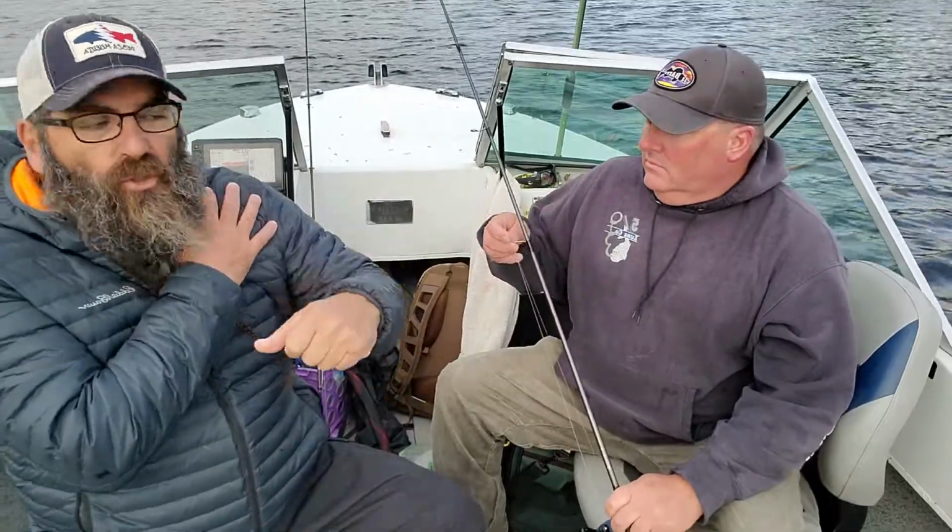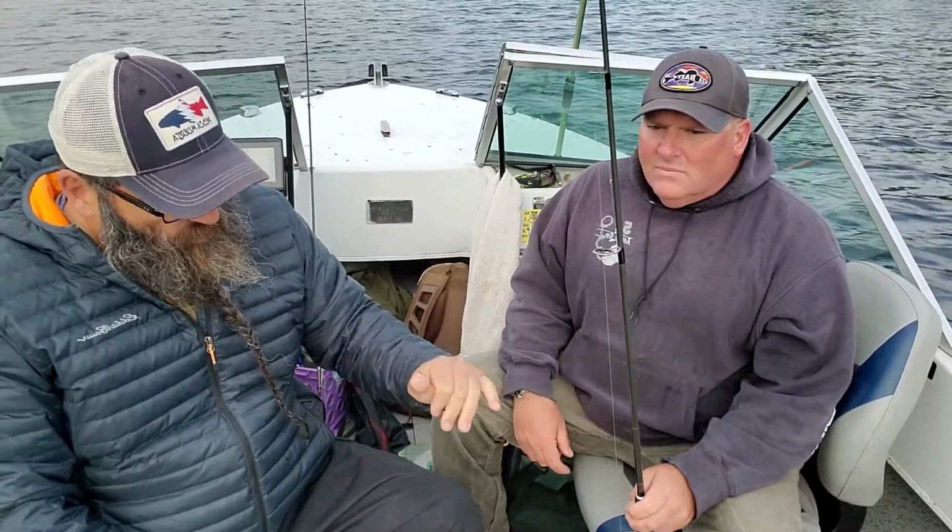I mean, you want to talk about precision, but again, the weight of it. Not for nothing, you're throwing a jigging rap, or especially our blade baits, all day long. My shoulder, after a while, with a normal rod, gets real tired. This is completely different. I'm super excited to see more of this.